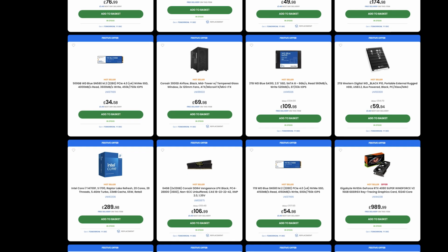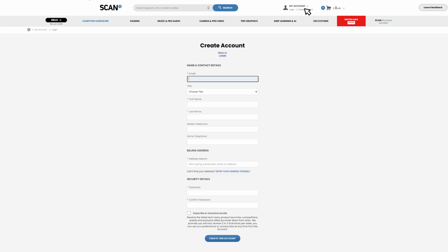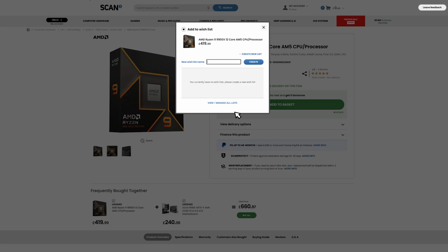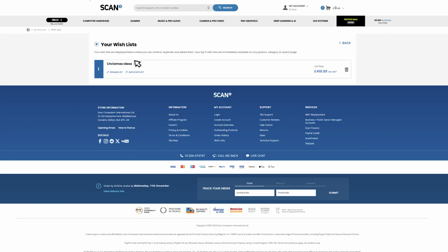Another cool online feature that we have is our wish list, so you can send some hints to a loved one. To use this, you'll need to set up an account on our website, which takes about 2 minutes and requires only your name, email and address to do so. Then all you need to do is simply click a heart icon on any product to add something to your wish list. To share this or view it at any time, just go to the account tab at the top of the website and go to wish list.